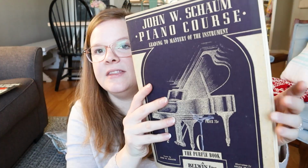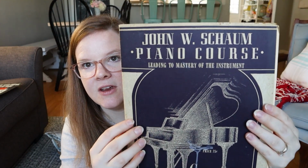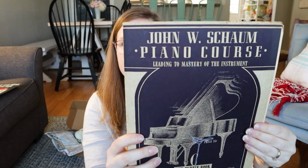And one of the things I think is really sweet is every now and then there'll be the teacher's handwriting or a sticker in there. Like he did that one. He passed. He got a sticker. Anyway, fun. This is another piano book. I really liked the image on this one. It's sort of Art Deco looking to me.